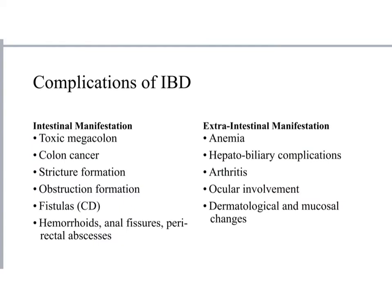IBD can manifest a number of complications if untreated or improperly treated. Even well-controlled cases can have flare-ups that present with complications. Some of those complications include toxic megacolon, stricture formation, and fistulas that develop. Outside of the bowel, you could also see arthritis, ocular involvement, even dermatologic changes. Because it has such an inflammatory component, it can spill over into a systemic inflammatory reaction.